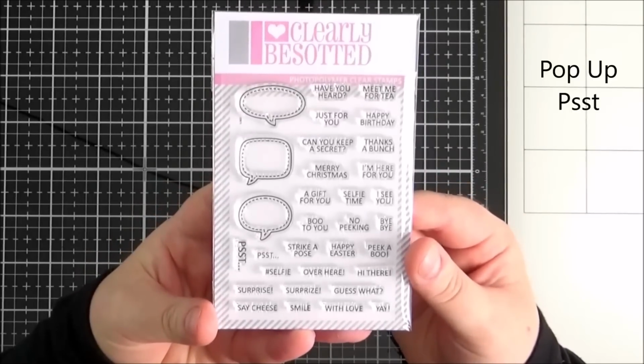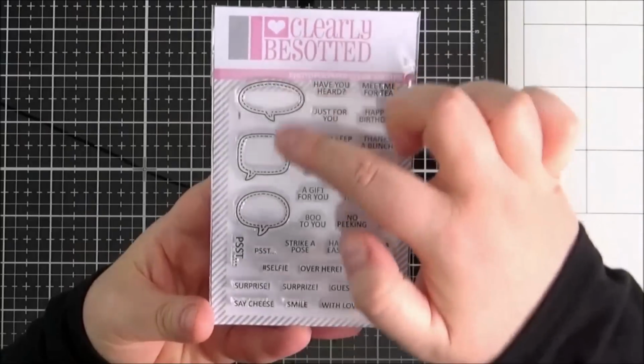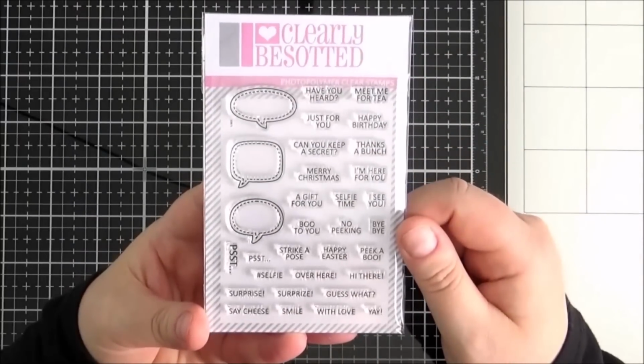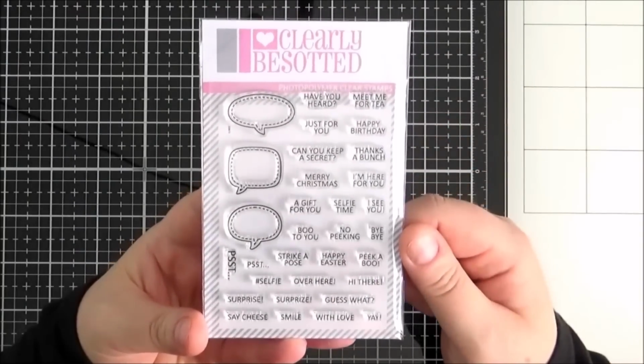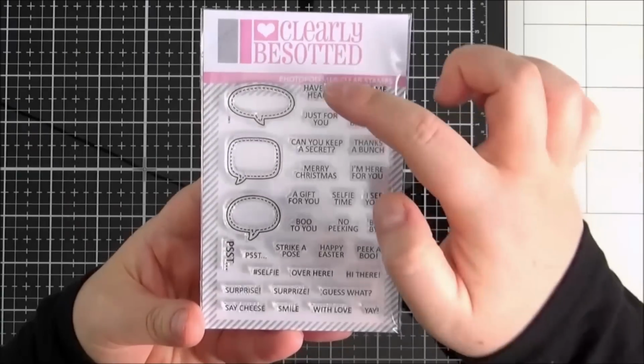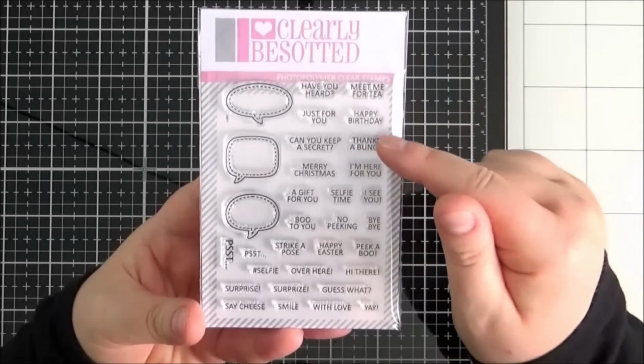This again works really, really well with the pop-up plushies and the pop-up props. So you've got the 3 different speech bubbles there, and then you've got tons of sentiments that you can add inside, or like I did, I used them separately on a different card. So they read: have you heard? Meet me for tea, just for you. Happy birthday. Thanks a bunch.